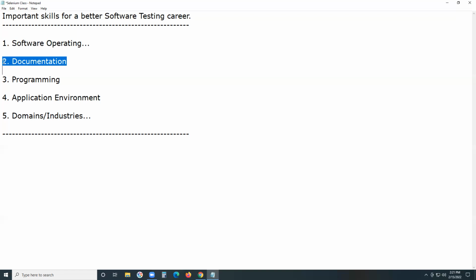See, documentation knowledge is important knowledge for software testers. If we use test management tools like ALM or Jira or something, or if you follow MS Office like documentation software, documentation skills are career oriented, not job oriented.